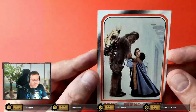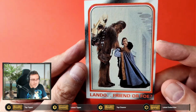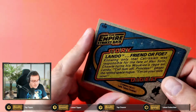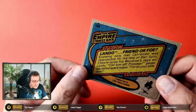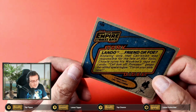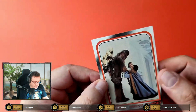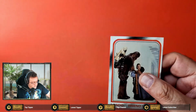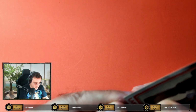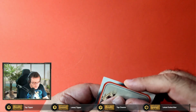Lando, friend or foe? Knowing only that Calrissian was responsible for the fate of Han Solo, Chewie turns his Wookiee rage on Lando. Call him off, princess, gasped the rattled rogue. I'm on your side now. And they all escape in the Millennium Falcon.